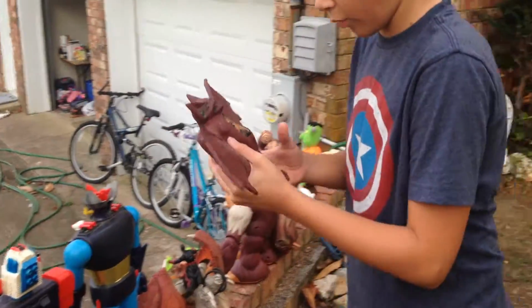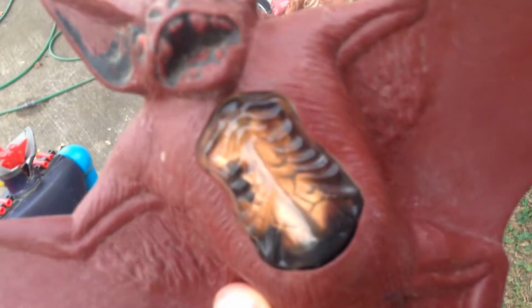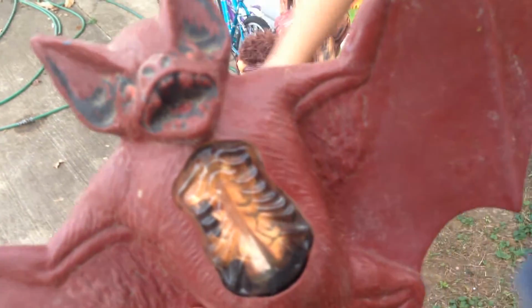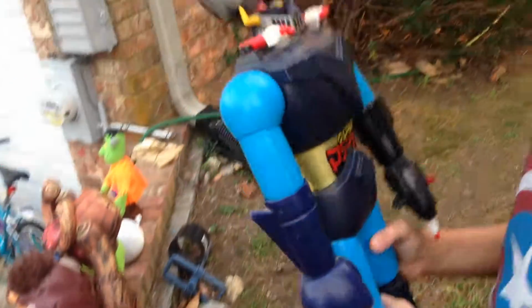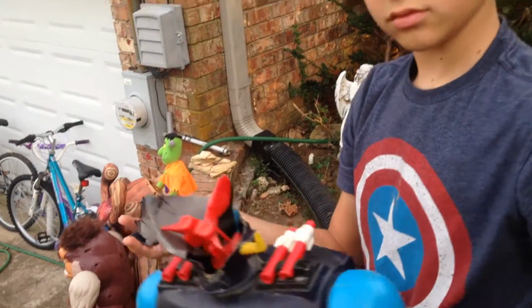Okay, so we have a rubber bat that you can see the insides of. His name was Grigori. Some people called him Gregory. So let me get a close-up. The chamber of his chest used to have this strawberry goo stuff, and you'd press the button on his back and he would have blood flowing down inside of his body. But as you can see, it's old and it's all dried up. So, pretty cool toy though. Great Halloween toy.